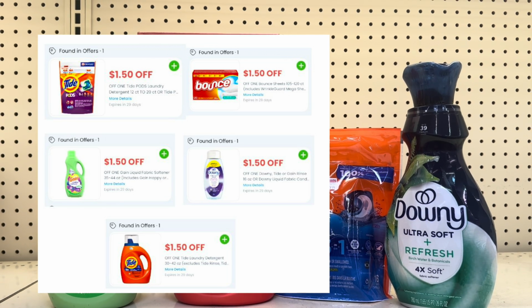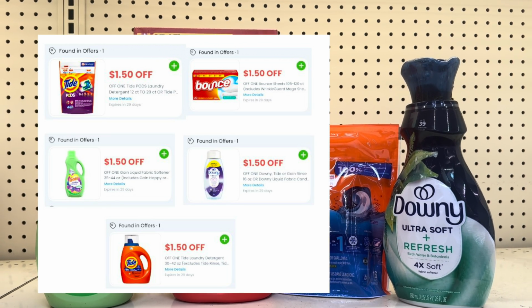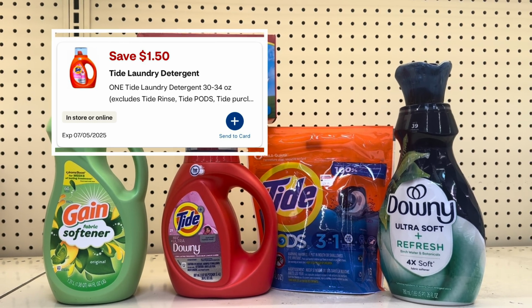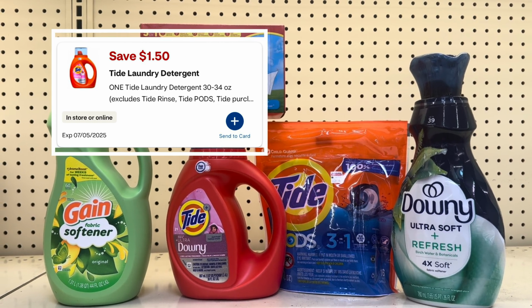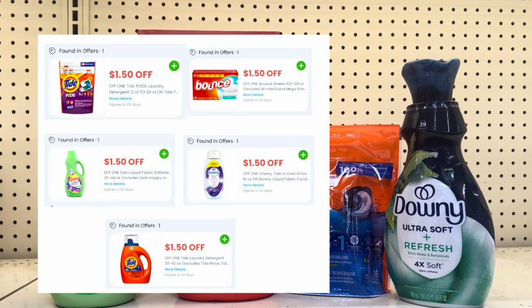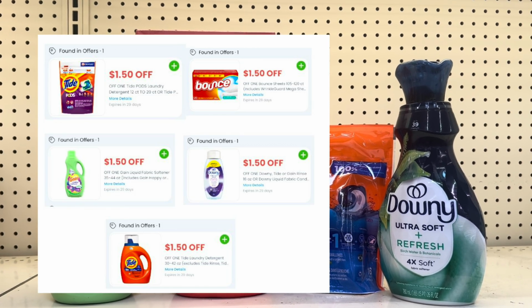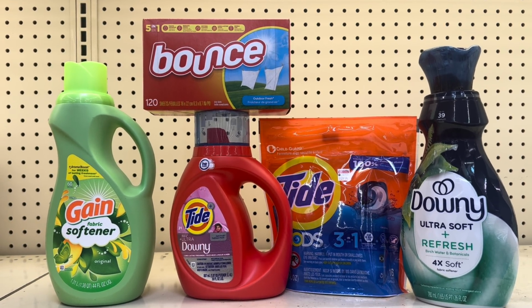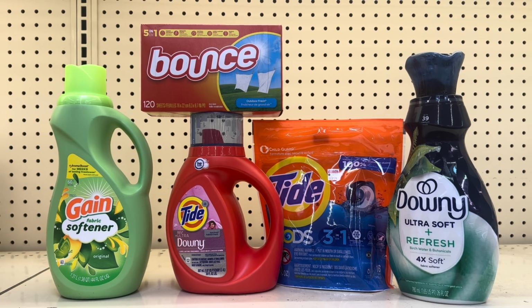There is a $1.50 coupon for each item in Coupon 24 app. We also have a $1.50 digital coupon for the Tide Pod and a $1.50 digital coupon for the detergent. So you pick whichever coupon you want to use. And the 5 coupons will take off $7.50, dropping it down to $24.45, and you get 10 back, making them just $14.45 or $2.89 each.